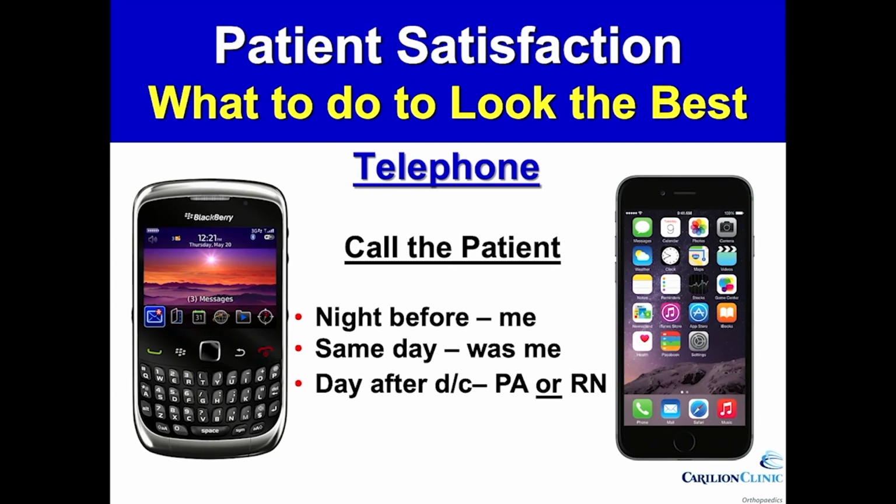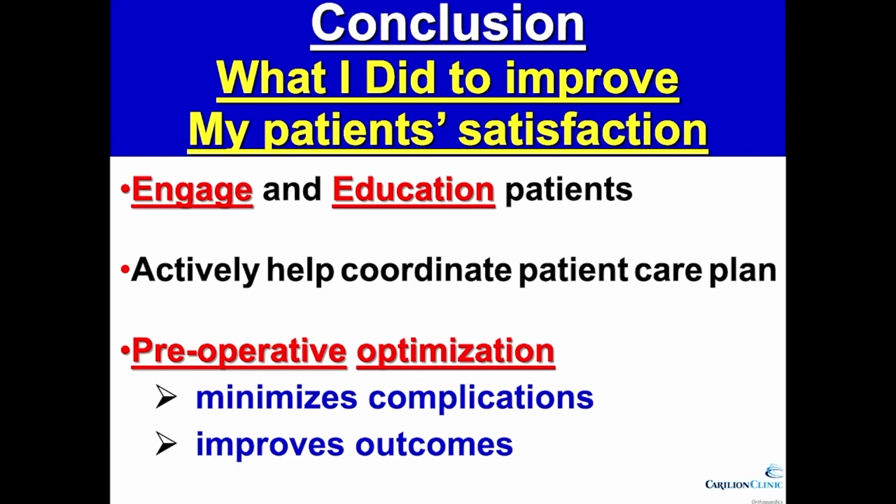When I was sending everybody home the same day, I would call them that same day. I've stopped doing that because almost all my patients go home the same day. But somebody does call them, and somebody calls them the day after surgery. So I tell them when they go home, here are the numbers to call if you have any issues, right down here. If you don't call us, we will call you tomorrow. And just the fact that they know somebody's going to call them tomorrow, they will avoid calling anybody the night of surgery.